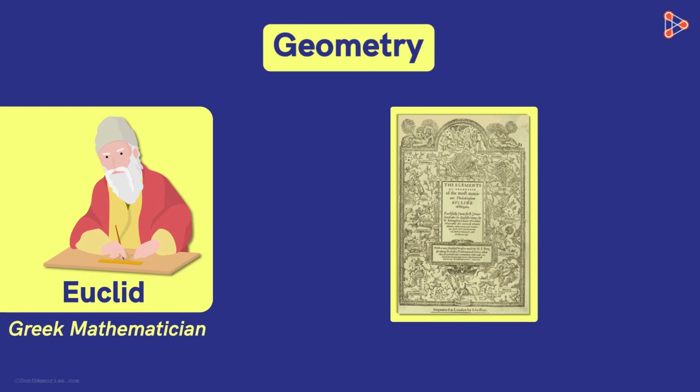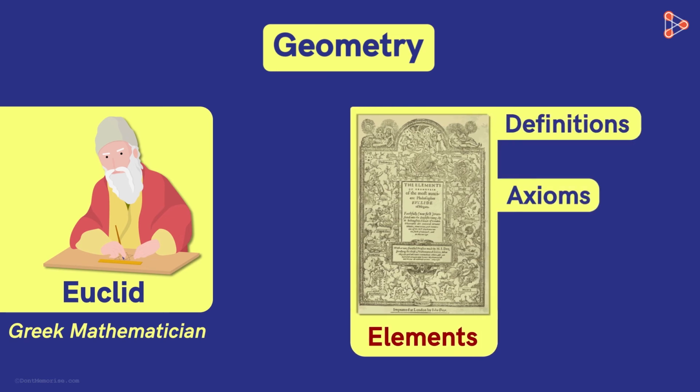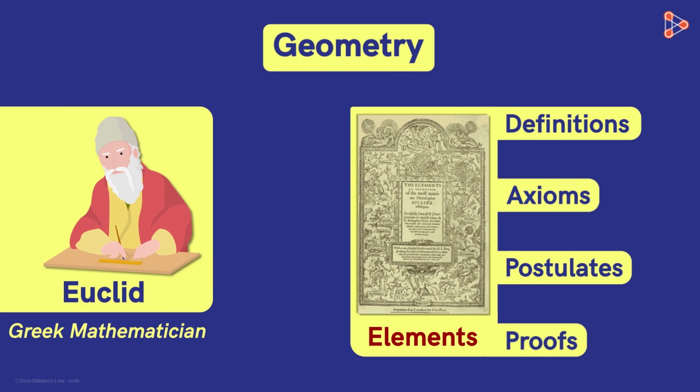Euclid was a Greek mathematician who used to teach mathematics in the city of Alexandria in Egypt. He was the first person to collect all the work done on geometry and put it together in books called Elements. His books contain definitions, axioms, postulates, and proofs that we can use to prove things further ahead in complex geometry. We will try to cover some important definitions, axioms, and postulates from his books that will help us in solving and proving theorems to make our understanding of geometry clearer.